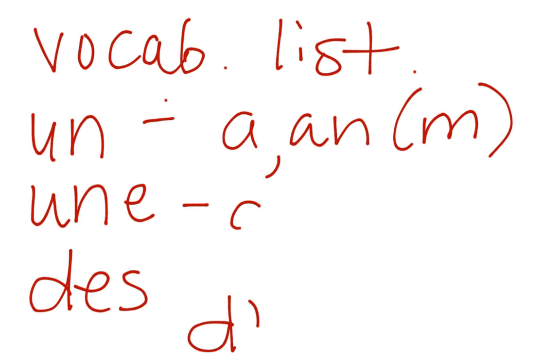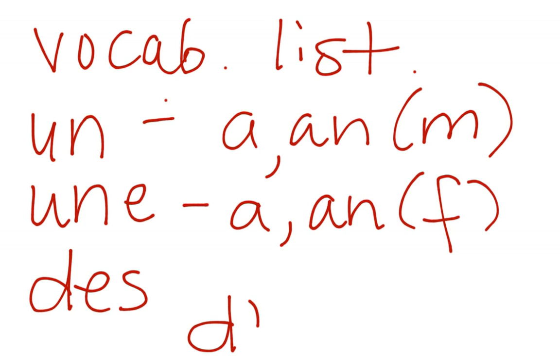Une becomes la. Une means a or an for a feminine word, and if you want to say the girl instead of a girl, une fille is a girl, la fille is the girl. And then you have des, which means some, and you're going to use that instead of les when you want to say some girls, des filles, or the girls, plural, is les filles. So you just basically have to memorize the words with un or une or le or la in front of them and know that they're masculine or feminine.